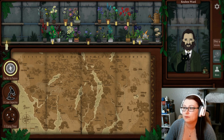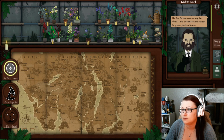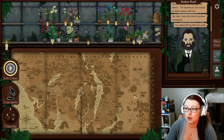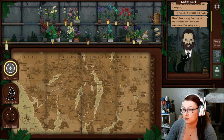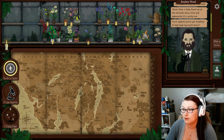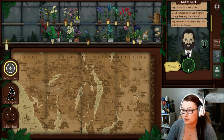Reuben. The fox button was no help, I'm afraid. The sisterhood still refused to speak openly with me. Not that I have the time to pursue it properly. I'm rushed off my feet this week. There's been a body found at Swinside Stone Circle, and apparently it's a grisly one. Don't suppose you got anything to help me keep my lunch down. The stomach's never coped too well with the grisly ones.